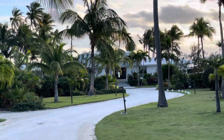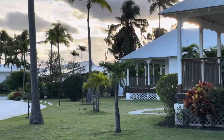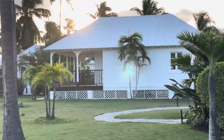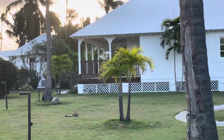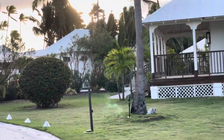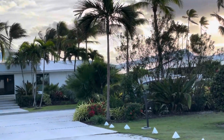The main building with reception is straight ahead. There's some more villas here. I don't know if these are staff or if these are rented out. I suspect that some of these may be rentals when they're at peak capacity. I would say right now we've probably got about 50 to 60% of the rooms filled in the resort, but I don't have that official.